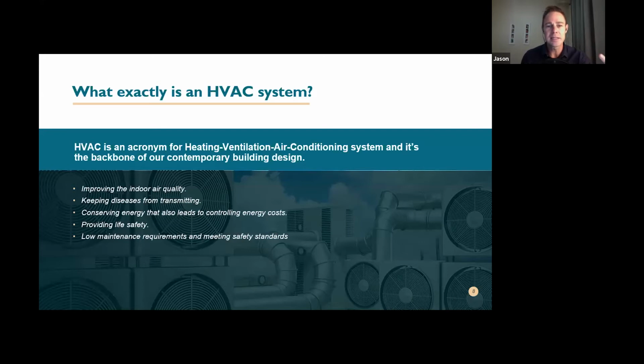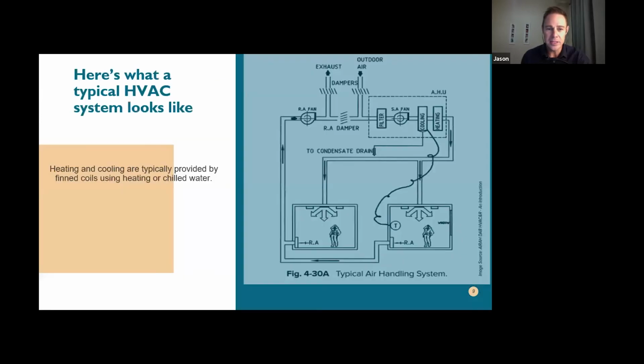However, in different places like hospitals, hotels, houses, restaurants, they have numerous functions, including improving the indoor air quality, keeping diseases from transmitting, conserving energy that also leads to controlling energy costs, and providing life safety from hazardous inhalants. This diagram here depicts a typical HVAC system commonly found in commercial and institutional buildings. It's fundamentally a recirculating system.